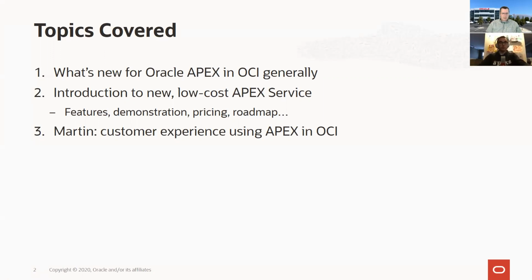And we're going to dwell on that topic for a bit here in this presentation. I'm going to describe features. We'll do a little demo. I'll convey some information about the pricing and the packaging. We want to be just completely transparent and upfront about all that. Give you the information we know you want and need. We'll talk a little bit about roadmap. But I'm going to really dwell on this new Apex service that we have just recently announced.